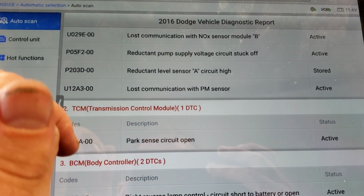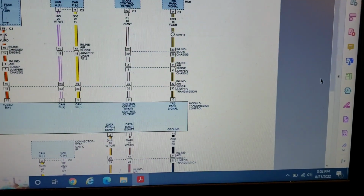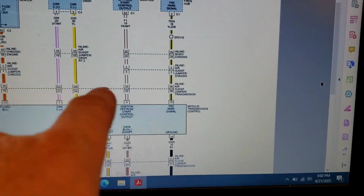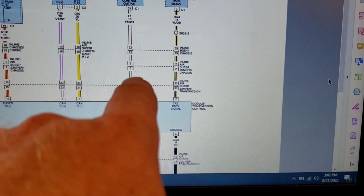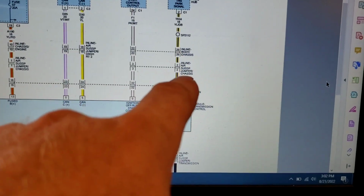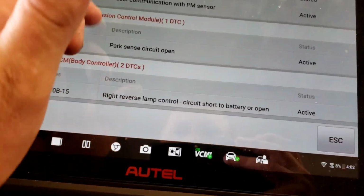Transmission park sense circuit open. Oh, look. Transmission range sensor signal. And the radio frequency hub. Chassis jumper harness. Chassis jumper harness, pin 2. It's right next to this other pin. I bet you that pin doesn't have continuity through it either. We could check that, jump it, but I bet you it doesn't because of that code. So we got to fix that.